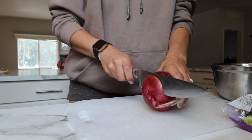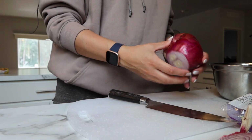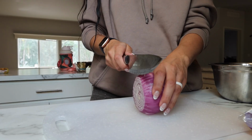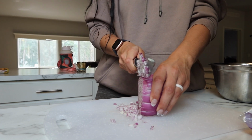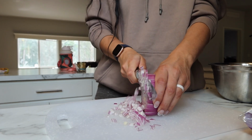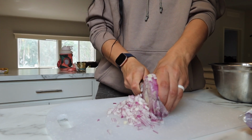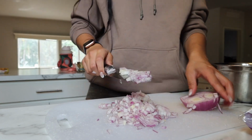So I'm going to start by taking my red onion and peeling it and then dicing it into tiny little pieces. I will say that I'm not going to be using all of this onion for the spaghetti. I actually saved over half of them for tacos the next night. So I am going to be using a little less than half to put in the pan to get them cooked up before I add my ground beef. So like I said, dicing those into small little pieces.